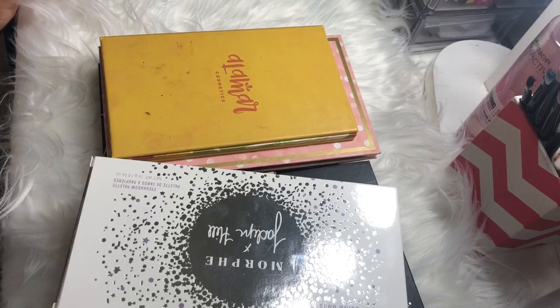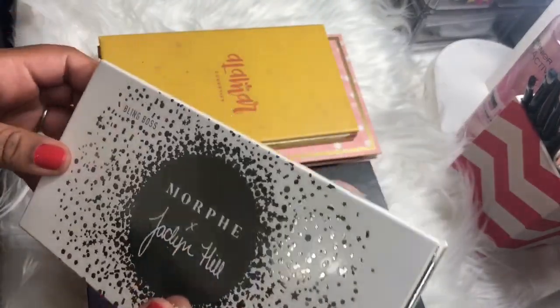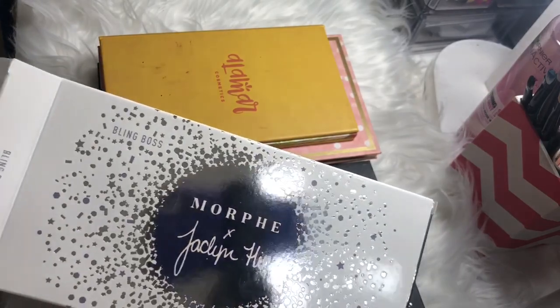Okay, now we're gonna go into the palette drawer that I have in my vanity. And we'll take this palette. I just got this palette about 2 days ago. I have not used it.